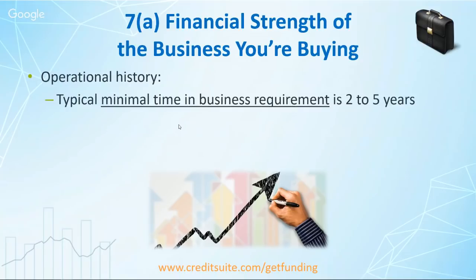Well, typically minimal time and business requirements, 2 to 5 years. And here's why. For an SBA loan, they're looking for 3 years' worth of tax returns. Actually it's 2 to 3 years, but almost all banks want 3 years of tax returns because SBA's minimum is 2 years. So with a lot of banks, you can't even get an SBA loan unless you've been open for 2 to 3 years, because they need tax returns for 2 to 3 years. And they're going to want tax returns for 2 to 3 years for the business that you're buying. That's why you must have that time and business requirement.